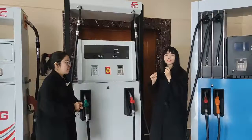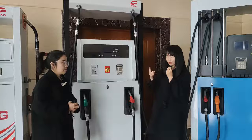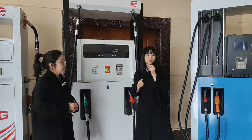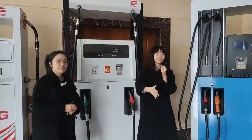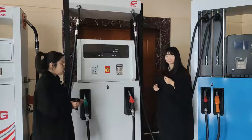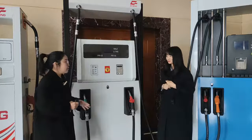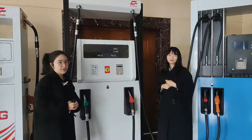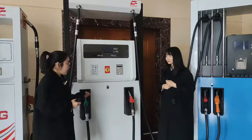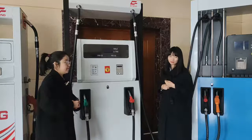it is a little different from the former two. The first machine, we put the two nozzles at the two sides. And the second one, we mix the nozzles, one front and one back. And how about this one? This one has the two nozzles in front. Usually, the two nozzles are for different fuels. So when the car comes, the two nozzles can fill two types of fuel for the car.